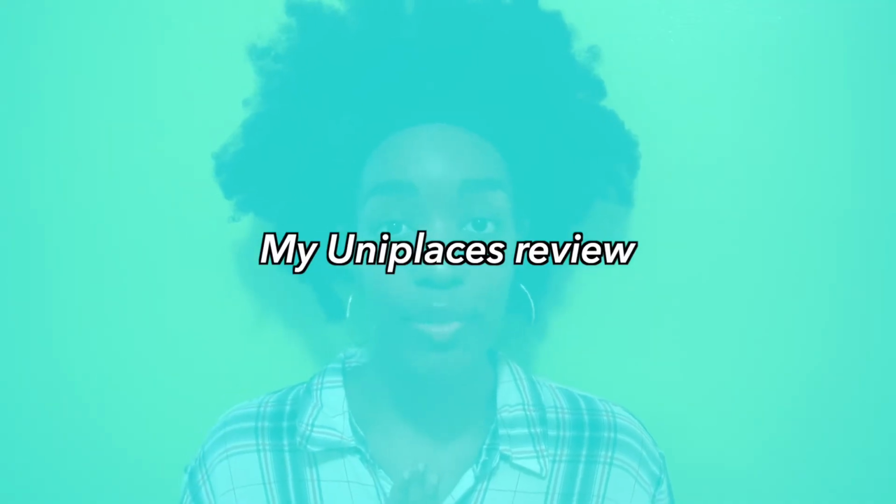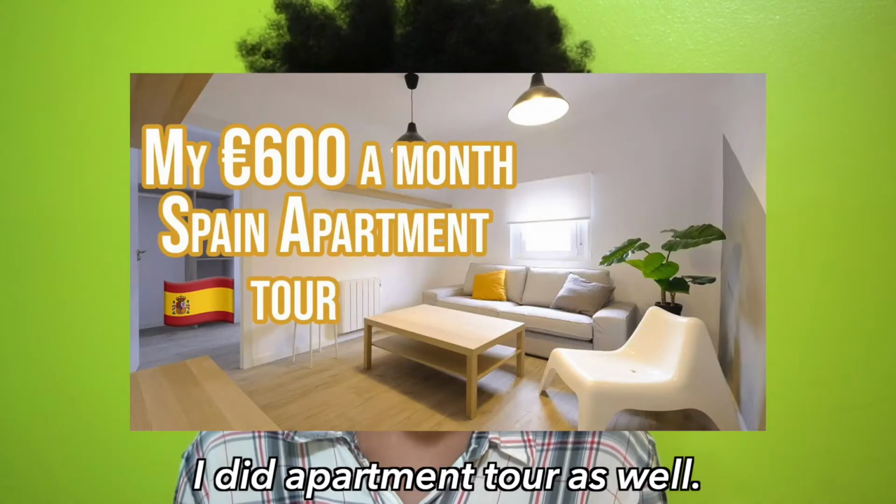So for my student accommodation, how I was able to find my apartment in Madrid, Spain. Again, I went to UC3M and I was able to find a listing there. The listing was literally right next to the university, which really caught my eye to book it. It also said trusted landlord and also said check. That really made me trust the listing even more.